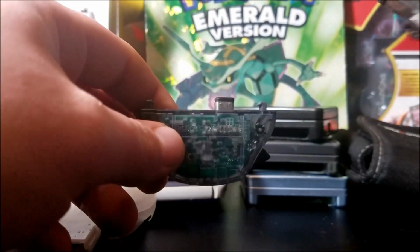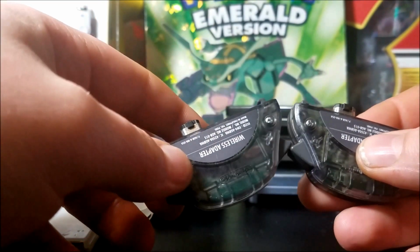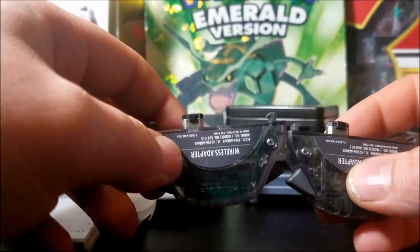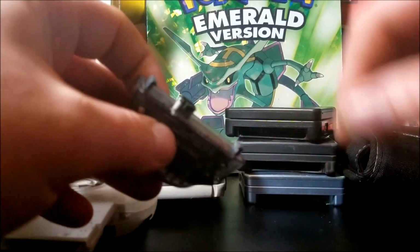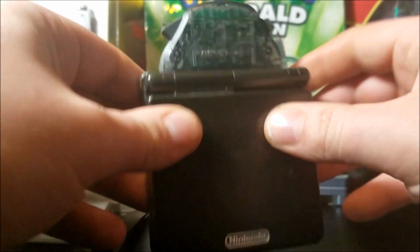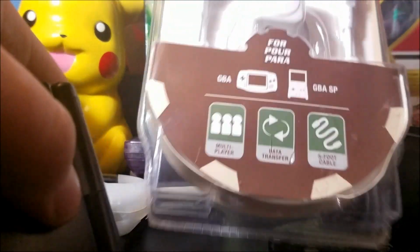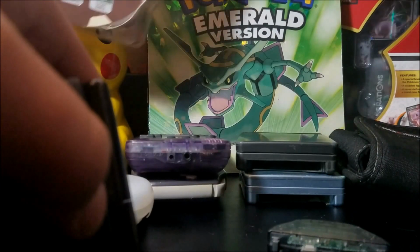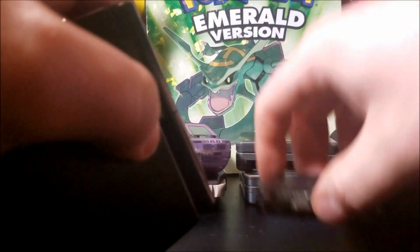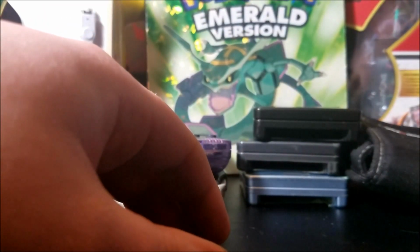These things. Not many people saw these because when these finally came out, they upgraded. They went to the DS. What these are, they're wireless links. So you can battle wirelessly. So there's no need for the link cables. Obviously, that's unopened. Had that for many, many years. I used to go through those things like no tomorrow, really.